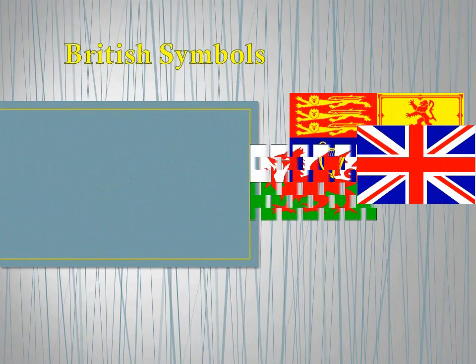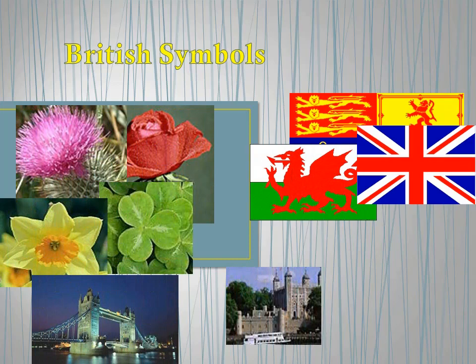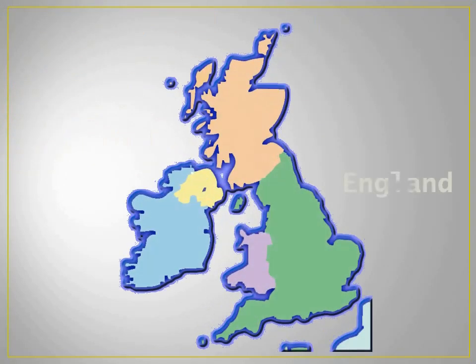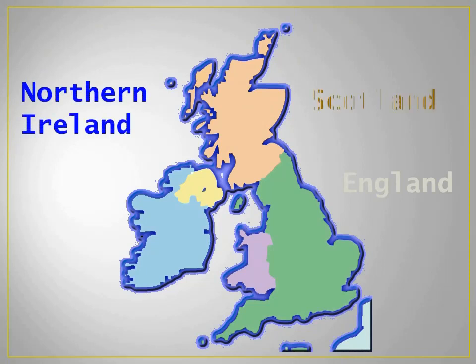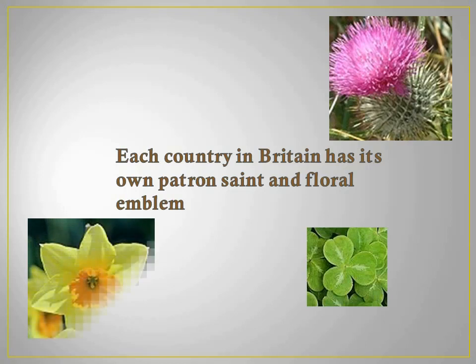Okay, now it's time to speak about British symbols. First, look at the map of United Kingdom of Great Britain and Northern Ireland. You know that the United Kingdom of Great Britain and Northern Ireland consists of England, Scotland, Wales, and Northern Ireland. Each country in Britain has its own patron saint and floral emblem.